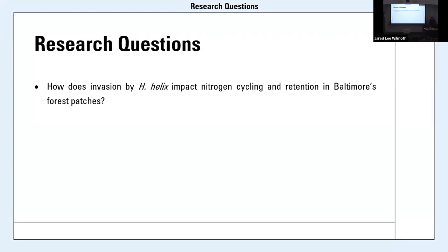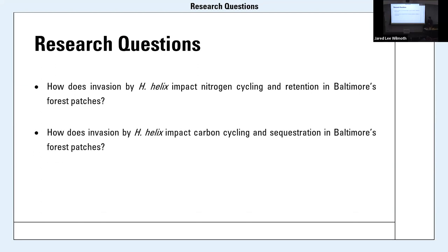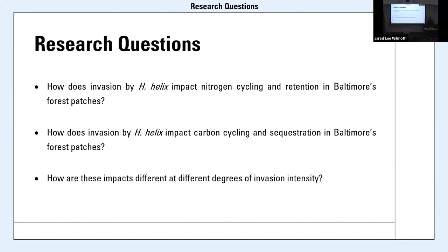The first one is, how does invasion by Hedera helix, or English ivy, impact nitrogen cycling and retention in Baltimore's forest patches? The next one is, how does this vine impact carbon cycling and sequestration in Baltimore's forest patches? And finally, how are these impacts different at different degrees of invasion intensity?